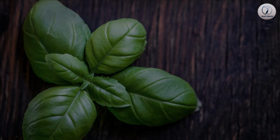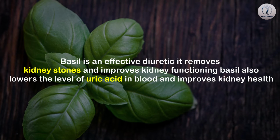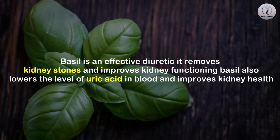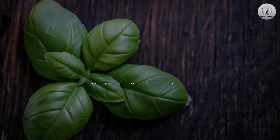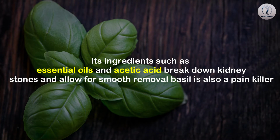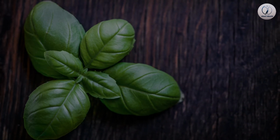Basil. Basil is an effective diuretic. It removes kidney stones and improves kidney functioning. Basil also lowers the level of uric acid in blood and improves kidney health. Its ingredients such as essential oils and acetic acid break down kidney stones and allow for smooth removal. Basil is also a painkiller.